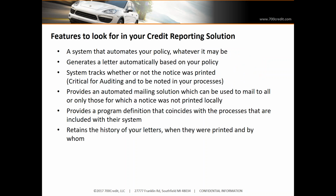Again, features to look for: ask where you're pulling credit, how the letters are generated, whether they have a way to automate it, and what reporting features support my program. At the end of the month, I want to print a report and see everybody who should have received a notice, and whether they received that notice.